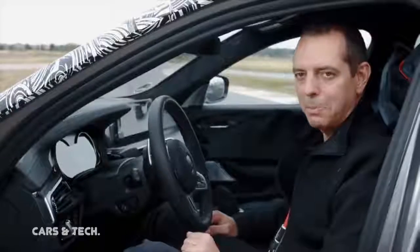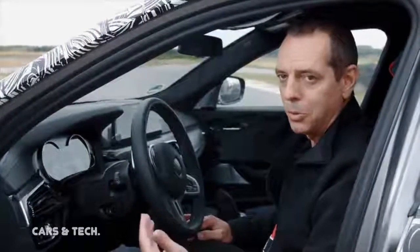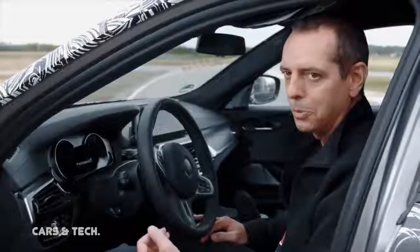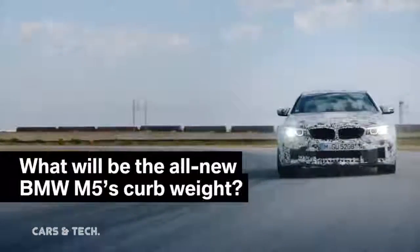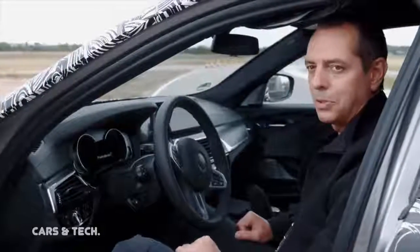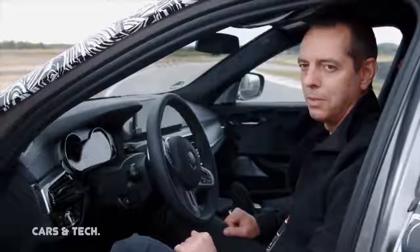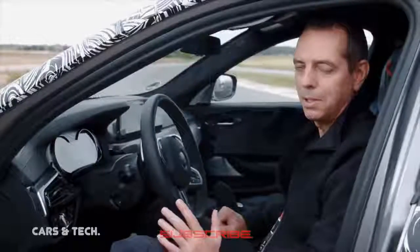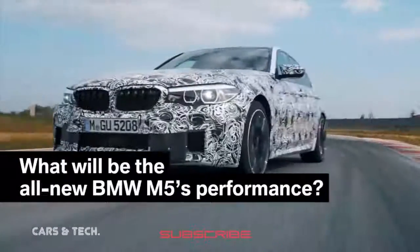Well, the 8-speed M Steptronic gearbox is optimized to work together with the all-new M xDrive system, as well as with the higher power and torque output of the new V8 turbocharged engine. The new BMW M5 with xDrive will weigh less than its predecessor with rear-wheel drive. And of course, one of the factors that helped here is the CFRP roof, which is a first on the BMW M5.